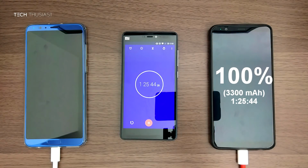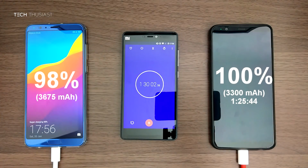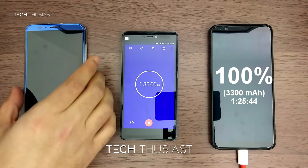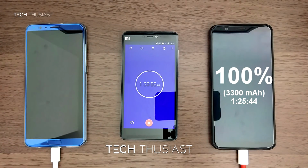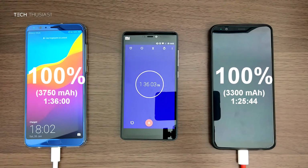The OnePlus 5T is fully charged as indicated by the notification LED. At 1 hour and 30 minutes, the Honor View 10 is at 98%. At 1 hour and 35 minutes, the Honor View 10 is at 99%. And at 1 hour and 36 minutes, it's at 100%. It might have been earlier, there was no LED indicator, so we'll just leave it at 1 hour and 36 minutes.